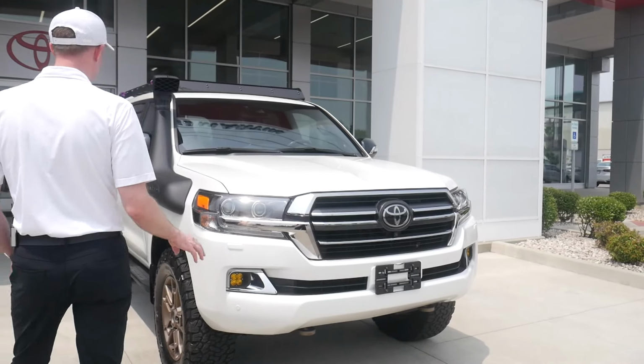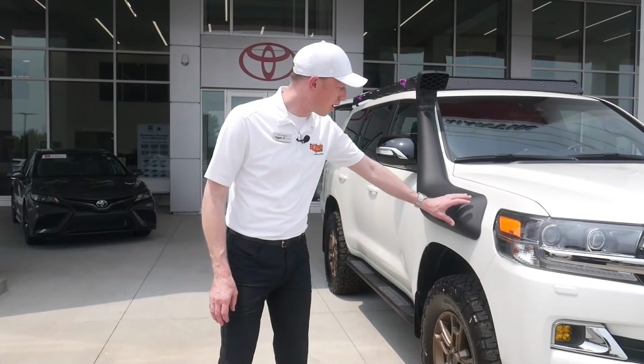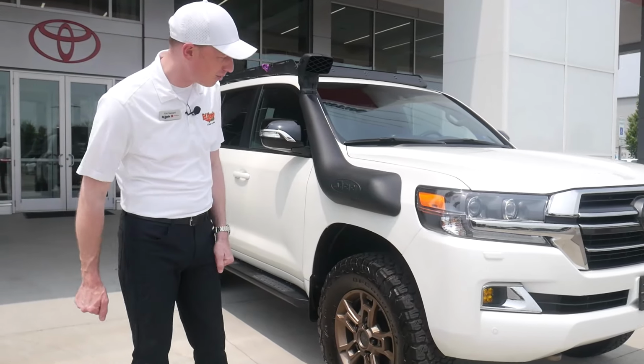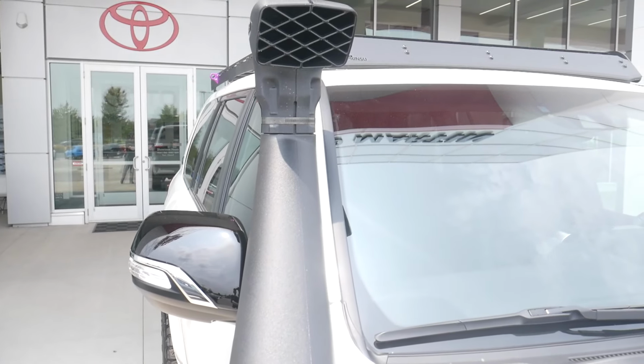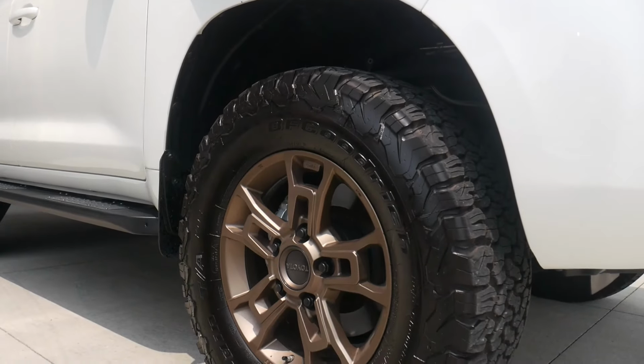It doesn't have a winch or front and rear bumpers or anything like that, but we do have some off-road enhancements. We have the Old Man EMU BP-51 2-inch lift. We have a Safari snorkel. We have a set of KO2s that are on the OEM BBS Heritage Edition rims.